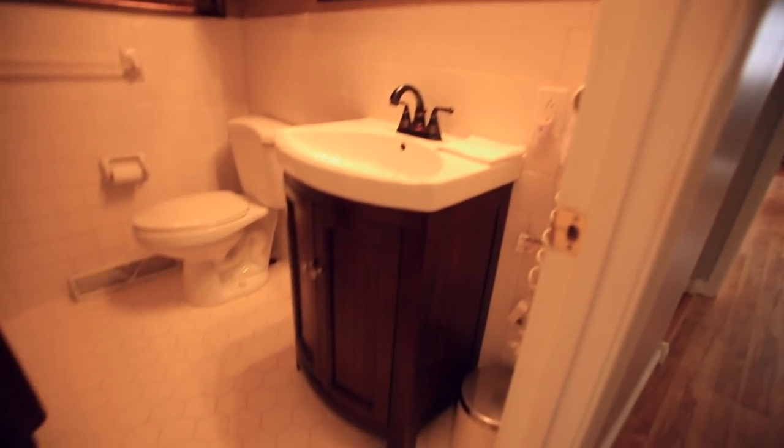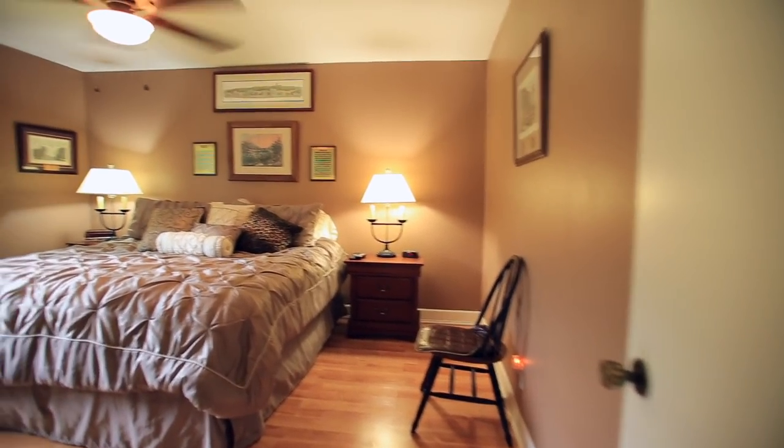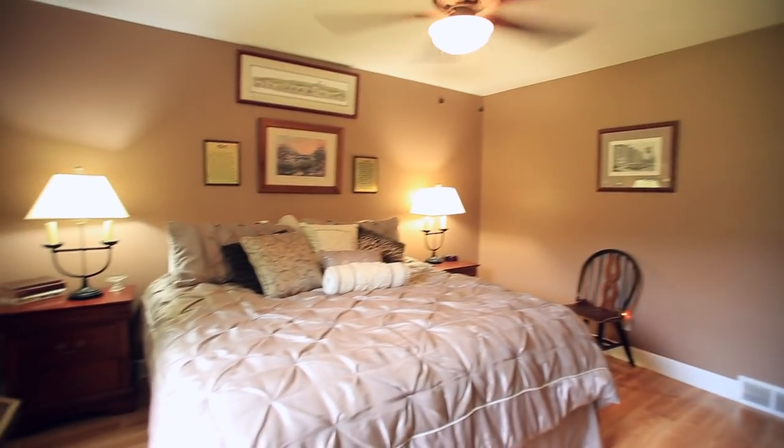Here's another bath. It's sharp. They did all kinds of stuff to this place. More cabinets. Bedroom. This is almost like a junior master here. This is so nice. Another closet.